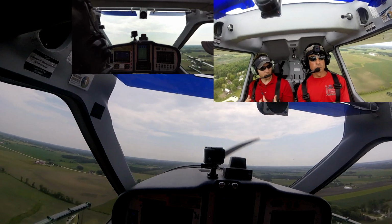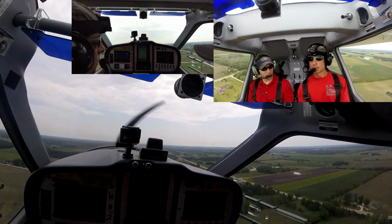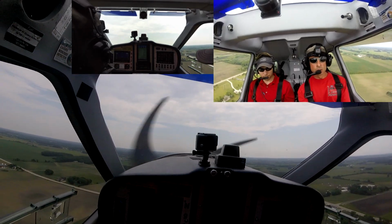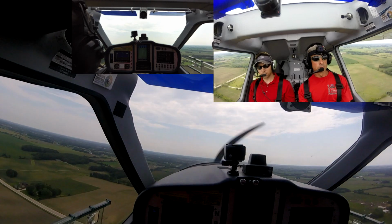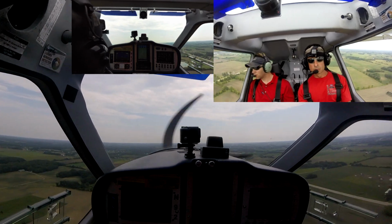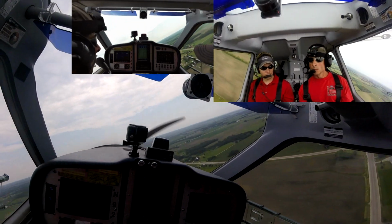Yep, so be real careful with that wind direction. And that's why it's important to always have an idea of where the wind is coming from. Right. All right. I would say we're at a safe altitude. Flaps off. Climb at 73. Okay. Right turn to the west, please. Yeah, so the major problem on that one was choosing the wrong field, right?